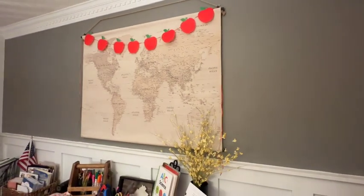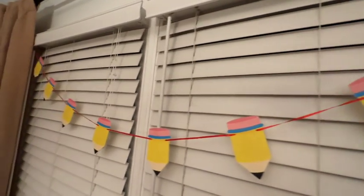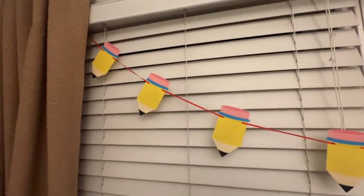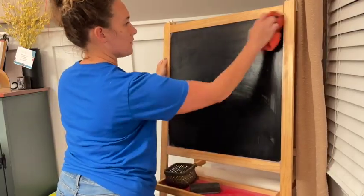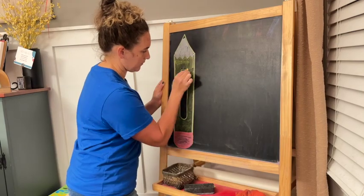I found these super cute apple and pencil felt banners that I hung around our homeschool space. They were cheap, already put together, so really easy to hang up, and they also came in a pack of 2, so I was able to put these banners on the mantle in our living room as well, which was fun because we do our morning basket time in the living room, so we had some fun decorations in there as well.